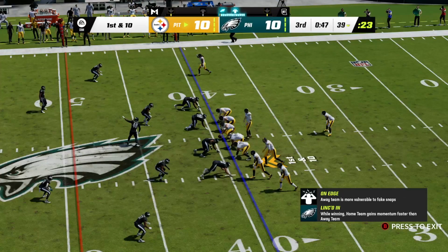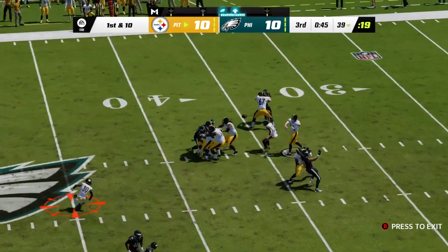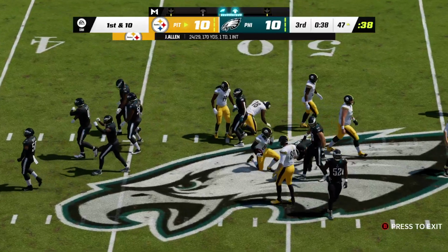The Steeler offense here about ready for their next drive. Their defense has done the job. Now it's the offense's turn as they've got it 1st and 10. And he's got the hook up to Landry. And they'll get this down to around the 47-yard line.